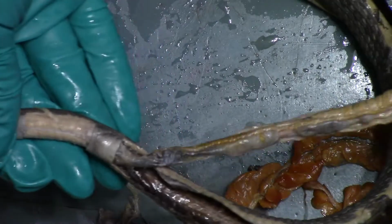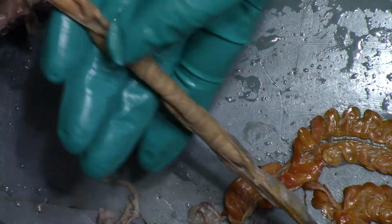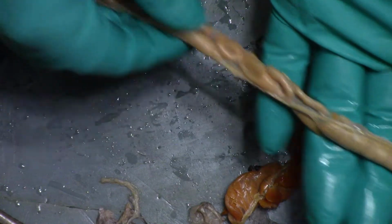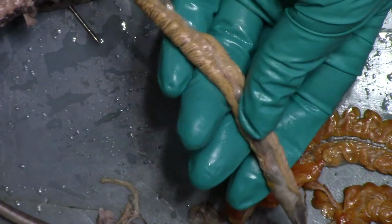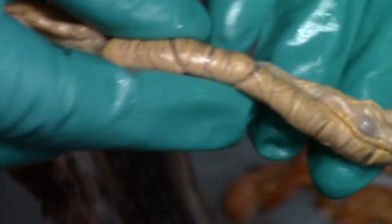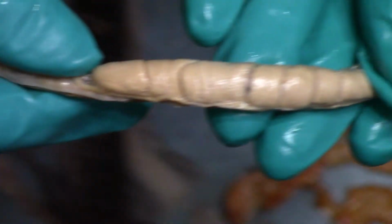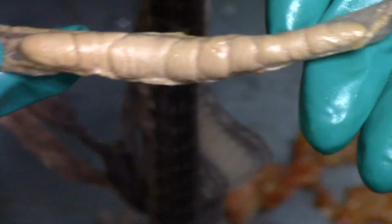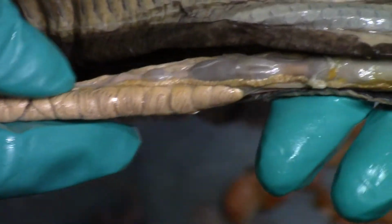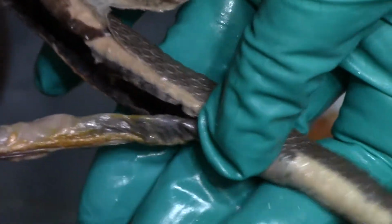Closer to the tail, so posteriorly, we have small intestines with the testes or gonads up here, and then down here we have the large intestines with the kidneys. And you can see the kidneys have a very distinctive shape to them. They're almost lobed, and often you can see the veins running through them. And from the kidneys, you have ureters going down to the cloaca. So there's the cloaca there.